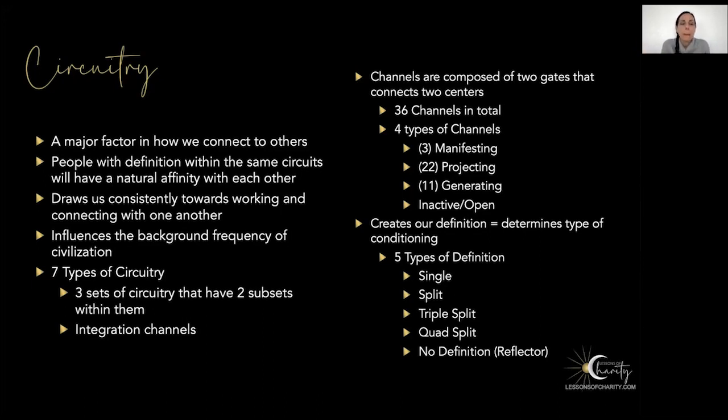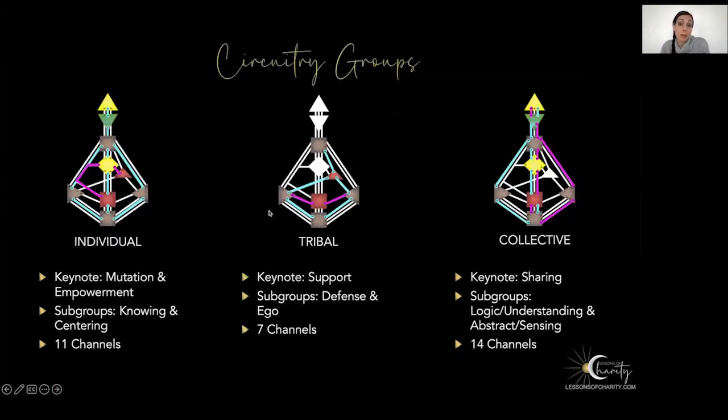Go ahead, Jacqueline. Where on your chart do you see what circuit you are? Some charts tell you, like Genetic Matrix will say what your definition is. It says definition, and then it will say single, split, quad split, or whatever. But when it comes to circuitry, they don't tell you. That's why you've got to learn it. The channels, you've got to know which is what, but I'm going to show you right here.